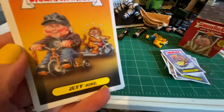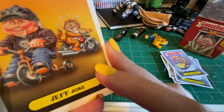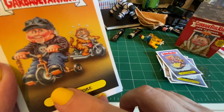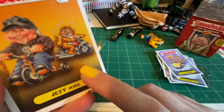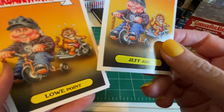Another guy that he went into business with that eventually took over the whole park, if you watch the series, was called Jeff. So Jeff Joke. And that looks a whole lot like him. He had quite the style, you could say. And his name was Jeff Lowe. So the other one's Low Point.